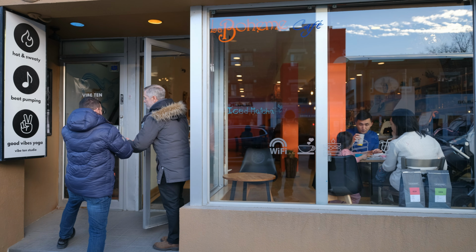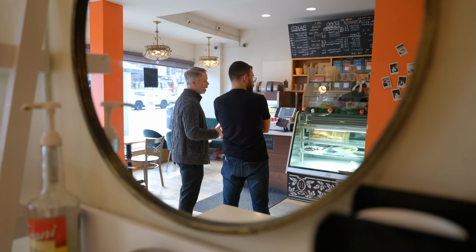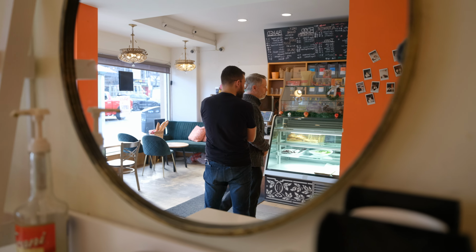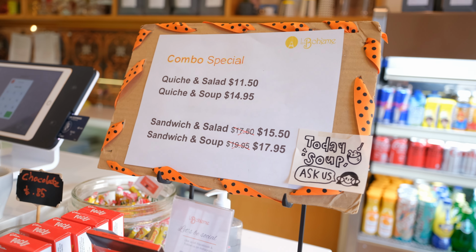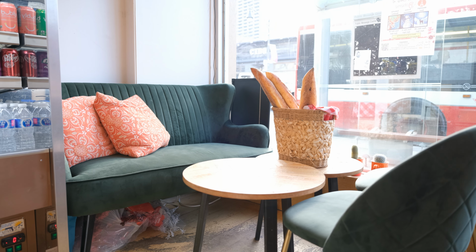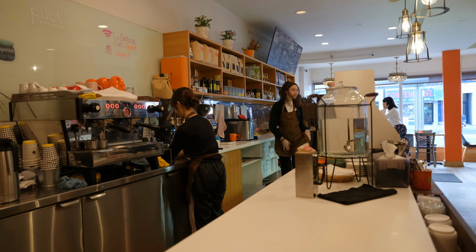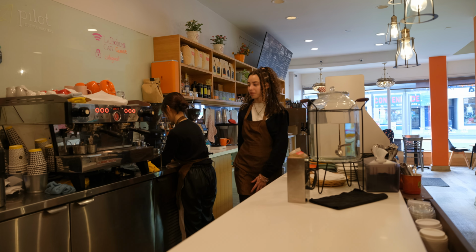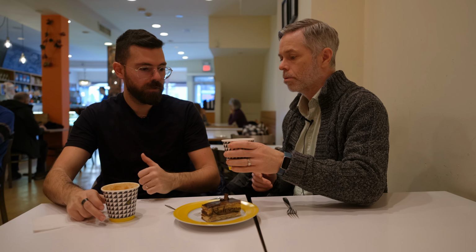First stop on the tour, La Bohème. What am I having? Well, you know, my go-to usually is always a cappuccino, so that's what I'm gonna do. Sounds good. I'm not a coffee drinker, so you're gonna be the judge of the coffee at all the places. I will judge the desserts. Cheers. Cheers.